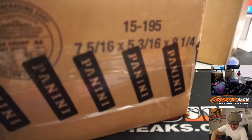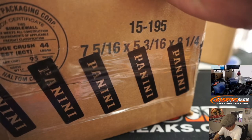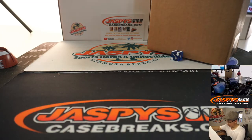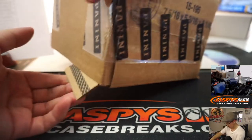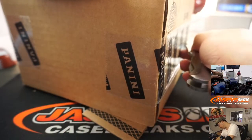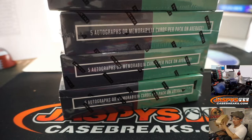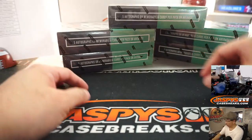4, 1, 2, 3, 4, 5, 6. So this we will save for pick your team 12, which is already sold out. So that's coming up. What's this? A little extra piece of cardboard sticking out there. All right, 1, 2, 3, 4, 5.